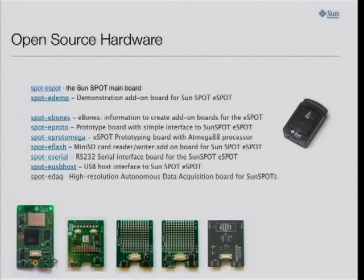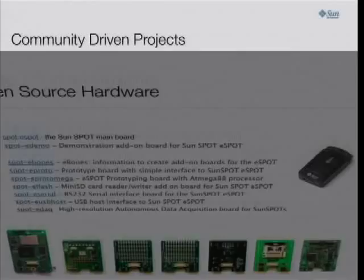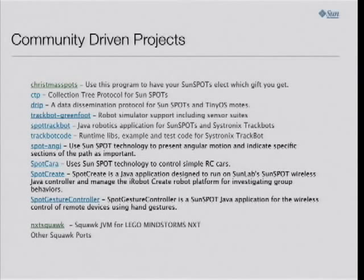So these are the two boards that come in the kit, the main board and the eDemo board, which is just sort of a demonstration of the kind of thing you can connect to it. But we have other boards, like these prototyping boards, high-speed serial board, SD flash board, EDAC board that's for high-quality data acquisition, and other ones that are all open source and available to anyone to go off and build. One of the cool things about this is, of course, other people jump in and start building stuff too. And so we've got a pretty rich set of things that people are building out in the world. And it's a lot of fun putting these together and seeing what people say about them.